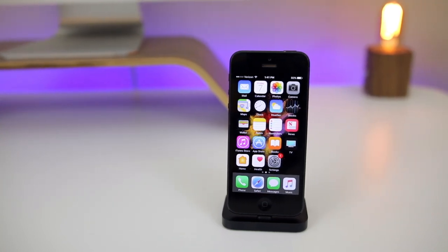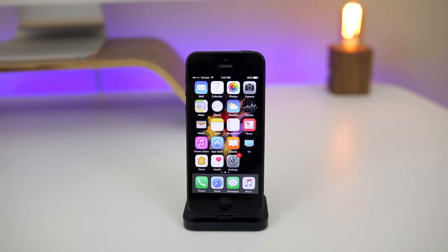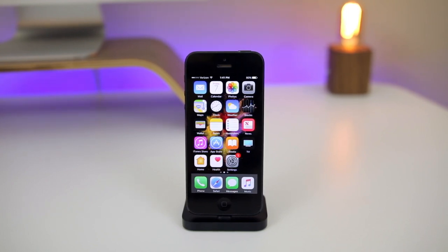iOS 10.3.1 is most likely the last firmware to be supported on the 32-bit iPhone 5. So today, I wanted to test out the speed and compare it to iOS 10.2.1 and see if it's really that much quicker.